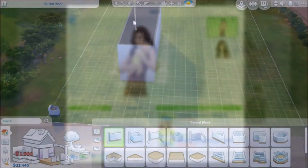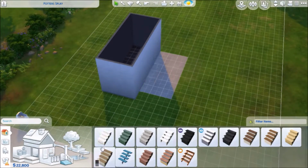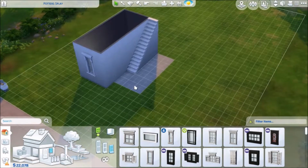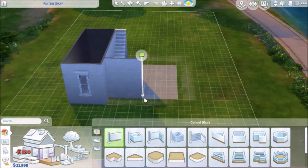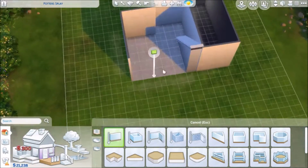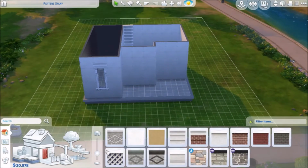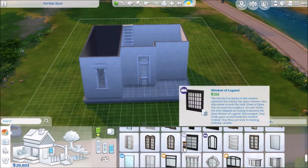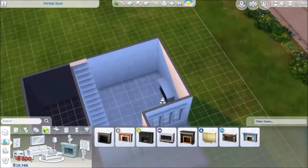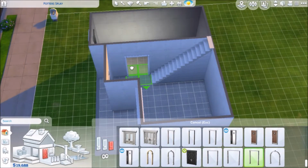I did change my mind a lot, and I struggled with a lot of different ideas. I actually built for a while before what you see here, but I was just making too large of a house because I just tend to get carried away and build large houses rather than small houses. So I went ahead and did this, and I think it looks really nice, and it's pretty barren, but I mean 24,000 simoleons is a tight budget for such a big house.